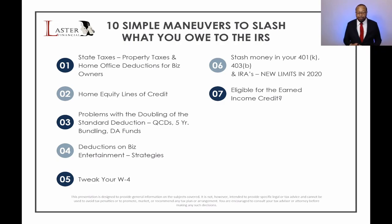Make yourself eligible for the earned income credit. Yes, I said make yourself eligible. That comes with planning. Make yourself eligible for the earned income credit. Now, if you are a retiree, what am I talking about? Well, I tell my clients, look, I want you poor on paper, but I want you wealthy in life.